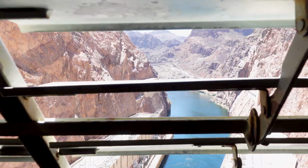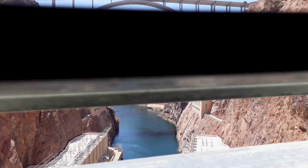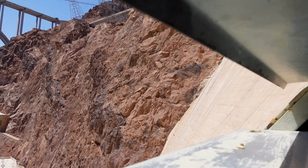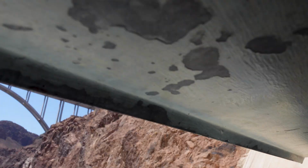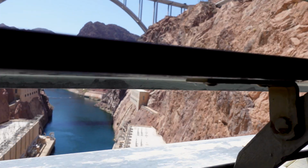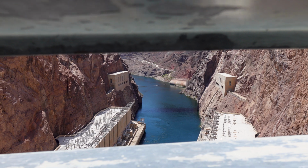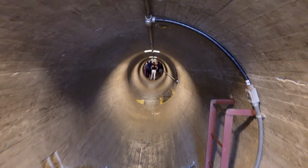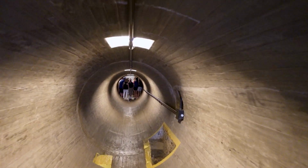Oh my goodness. We are truly on the edge of the dam. You can't really see very well. Oh my God. So earlier we were way up there. You can't even see because of these slits, but you can see the Colorado River and some of the familiar features of the dam that we've seen already. Oh my God, this is amazing. This is awesome though. Like you can really understand now where you're at inside of the dam.